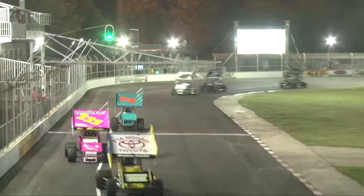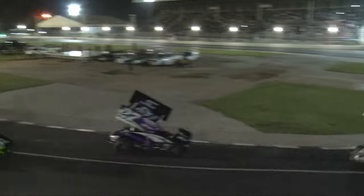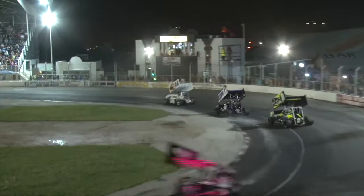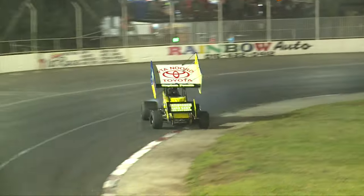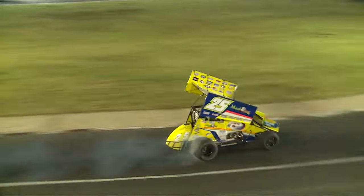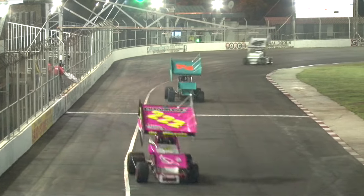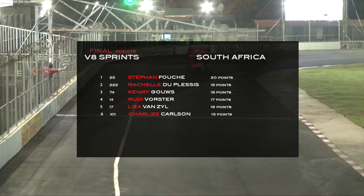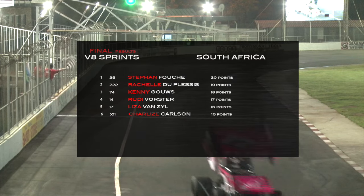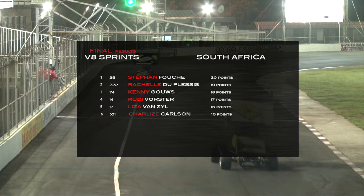Rochelle Duplessis staying with Verschier at the moment, allowing him to dictate the pace, and you can see Kenny Goos is quite happy to sit in third place for now. Those three will probably go at it a bit later on as we get the laps down and dusted. Verschier's opened up a bit of a margin now, starting to light up those tyres just in time to take the checkered flag ahead of Rochelle Duplessis and Kenny Goos. They finish ahead of Foster, Liza van Sale, and Charlize Carson comes through for sixth place. Three ladies in that top six. Great outing there in the V8 Sprint Cars final heat.